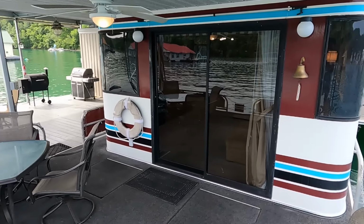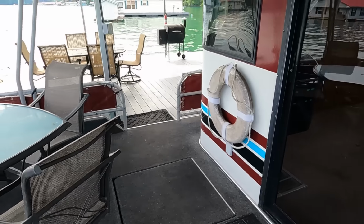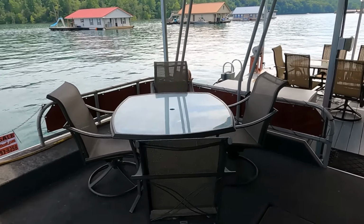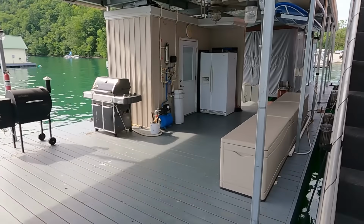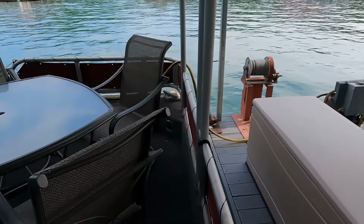Here we are on our front deck. Of course, we've got some bow storage underneath. The patio furniture that you see up here right now is all remaining. Basically, everything that you currently see in this video tour is going to be included with the sale of the houseboat. And again, if you're interested in the entire package, then all the accessories that are over here on this attached dock would also transfer as well.